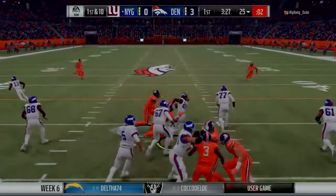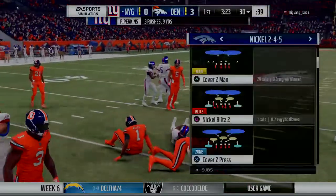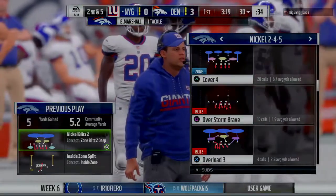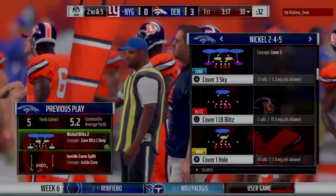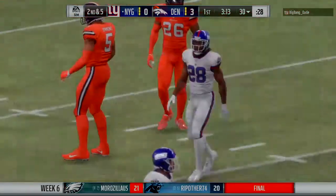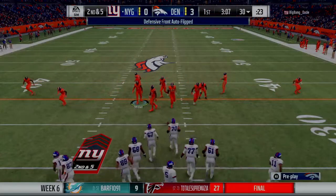The drive starts with a run by Perkins. And able to break one tackle, but then quickly brought down. 5 yards is the tally on first down. That brings up 2nd and 5. You know what really fires up offensive linemen? When the guy that is carrying the ball behind them can create his own space and break a tackle along the way.